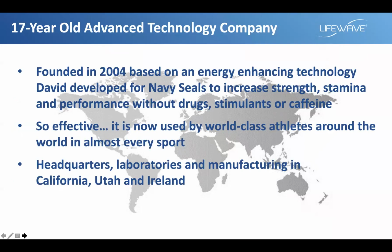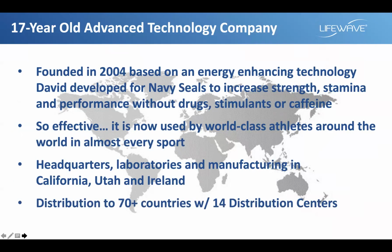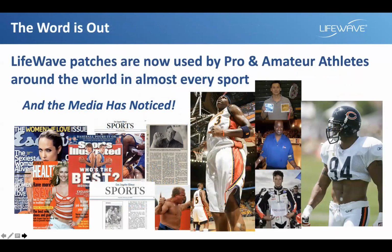We have headquarters, laboratories, and manufacturing in California, Utah, and Ireland, and we already have global distribution to 70 plus countries with 14 global distribution centers. And you know what? The word is getting out. LifeWave patches are now used by pro and amateur athletes around the world in almost every sport, and the media has begun to notice. And you might too, if you look carefully at some top athletes, and if you go back and look at some of the replays from the recent Olympics, you'll see some of these little white patches on some of the Olympians' bodies.